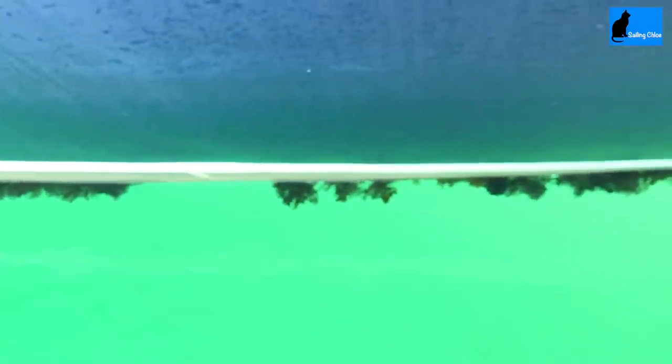Cleaning Peter's bottom. Cleaning my bottom? Yeah, do you want your bottom cleaned? I think I need to because there's some bits growing on it. And since we've been sitting here, this is the growth that has happened on the boat's bottom.